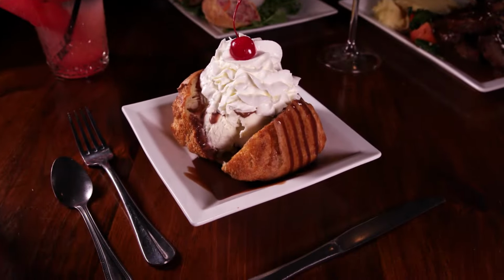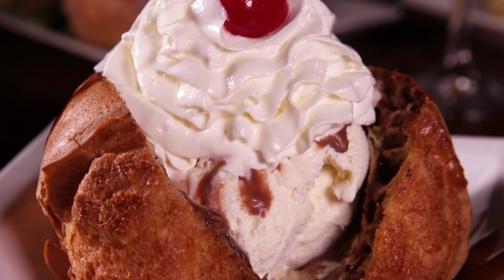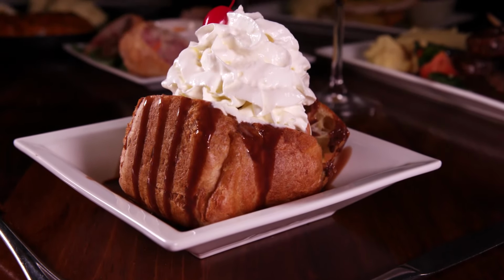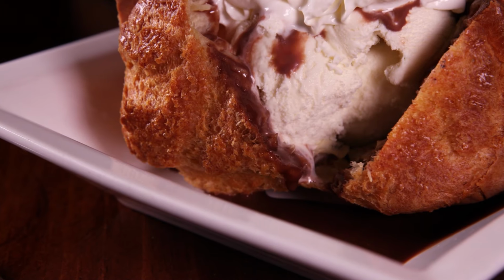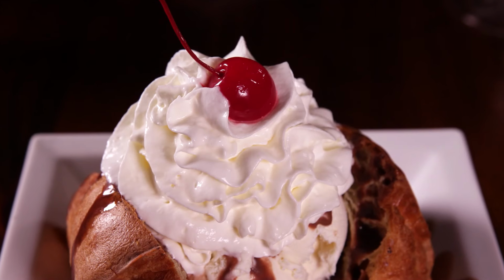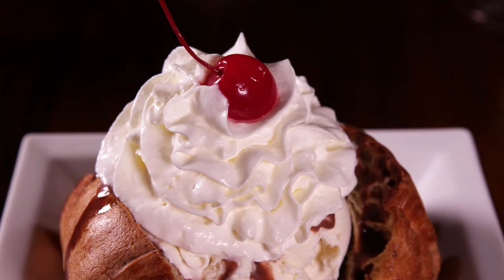If you're a real popover freak, you can get a popover for dessert. Now, I think the best desserts have both hot and cold, crispy and smooth. This one fits the bill. It's a warm popover that they open up, and then we fill with premium vanilla ice cream, topped with hot fudge, whipped cream, and a cherry on top. It totally works together. It's absolutely delicious.